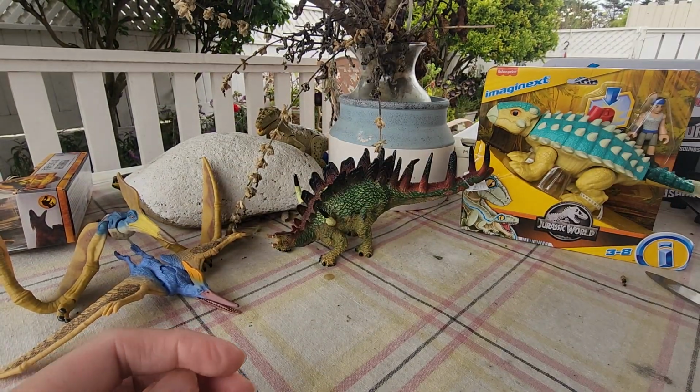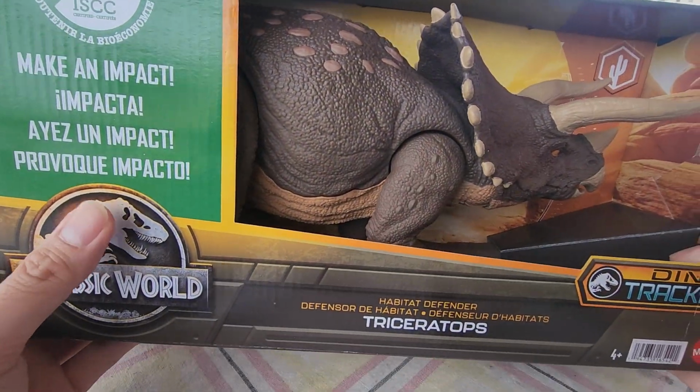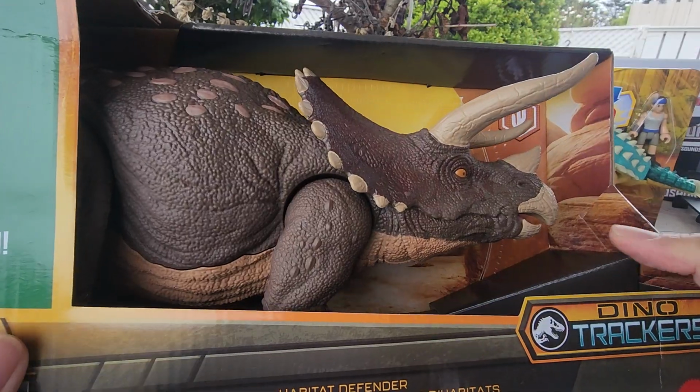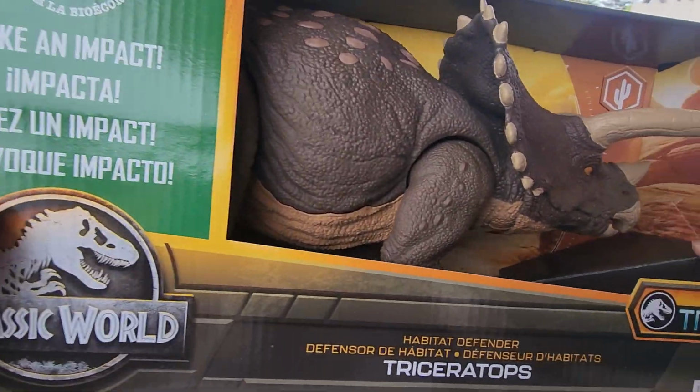Okay. And of course, I have another Habitat Defender Triceratops. This will be a bigger version again of a Ceratopsian. So that'll be a surprise.